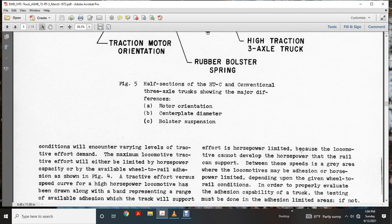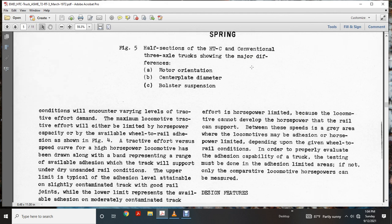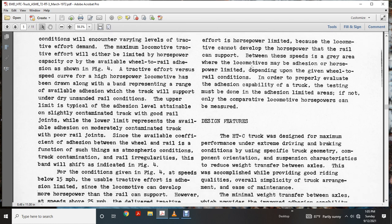Conditions will encounter varying levels of tractive effort demand. Maximum locomotive tractive effort will be limited to the horsepower capacity available or to the wheel-rail adhesion shown in figure 4. The tractive effort versus speed curve of the high horsepower locomotive has been drawn with a band representative of the range of available adhesion the track will support under dry, unsanded rail conditions.